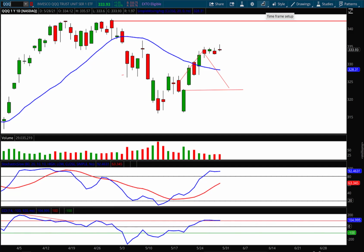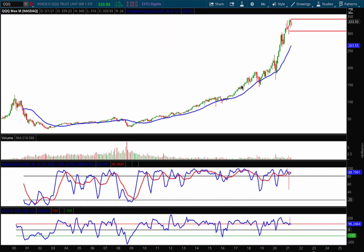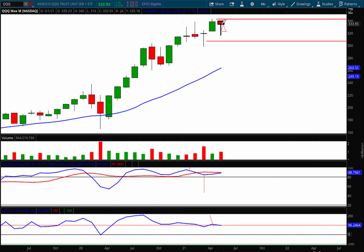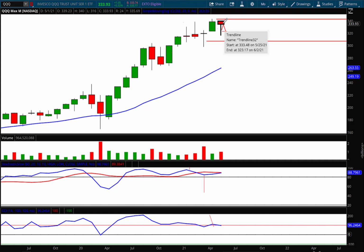Now, like I said, pay very close attention to the monthly charts, especially on the Qs. Look what's happening. This is a hanging man pattern right there. Today was the last trading day for May, and it ended with the second most bearish candle alongside the shooting star, which is right here. So we have a shooting star very close to the top. Now we have a hanging man.